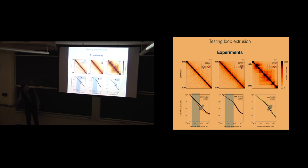So let me show, first look at the maps. Domains disappeared, as I showed you earlier. The curve indeed shifted to the left. Domains disappeared because I removed boundaries. The curve stayed the same because there are still extruded loops. And if I put too much of the extruder, the curve shifted to the right, and I got these dots as I expected. Is it clear?